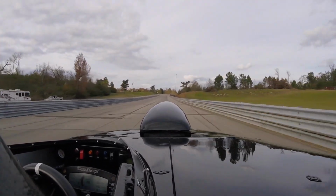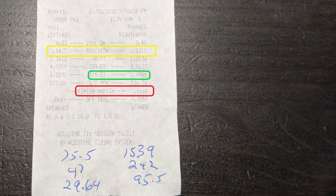Well, I got a round 1 win. I think most of it was due to the reaction time difference. You can see that highlighted in yellow. He had a .42 light, I had a .21 light, so pretty good advantage there. The car ran a 5.458, which is within 3 thousandths of the previous passes. So I'm pretty pleased with that. I probably should have lifted, whapped it at least once as I was going by him. That's a little bit too much finish margin there, highlighted in red.